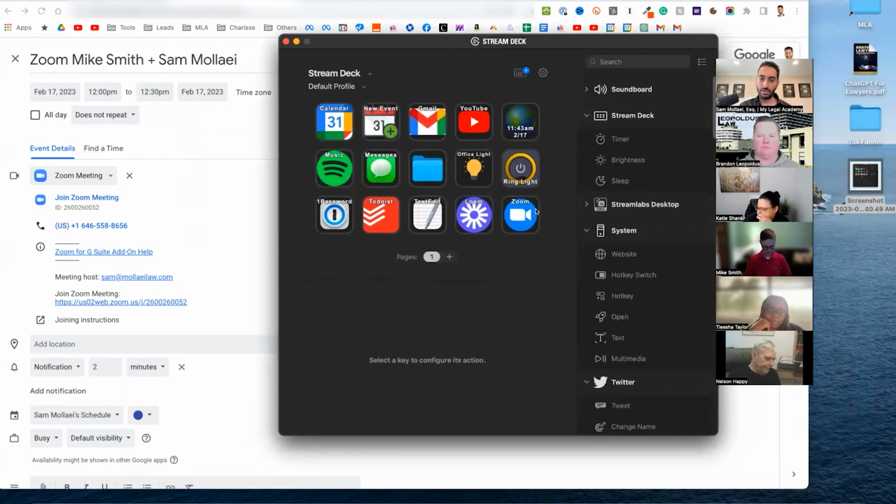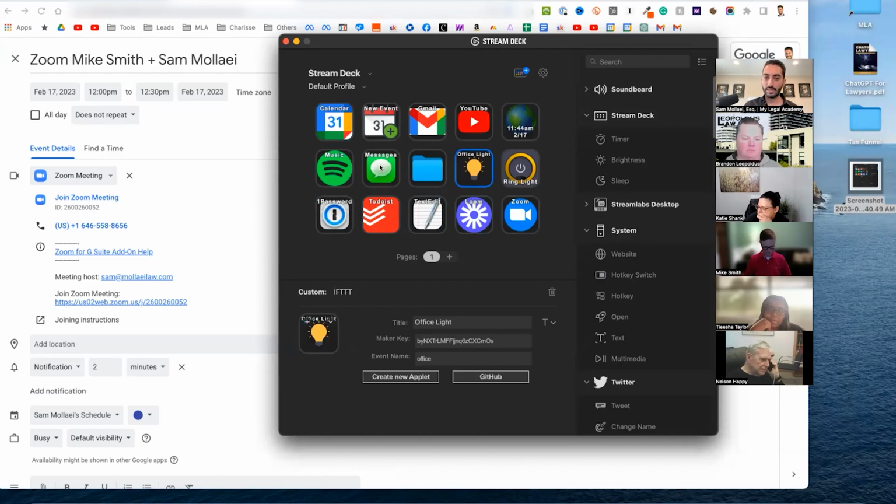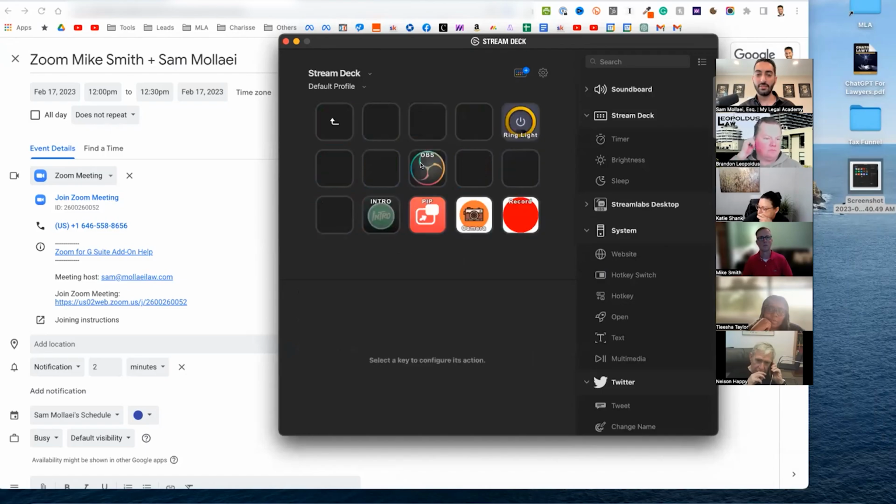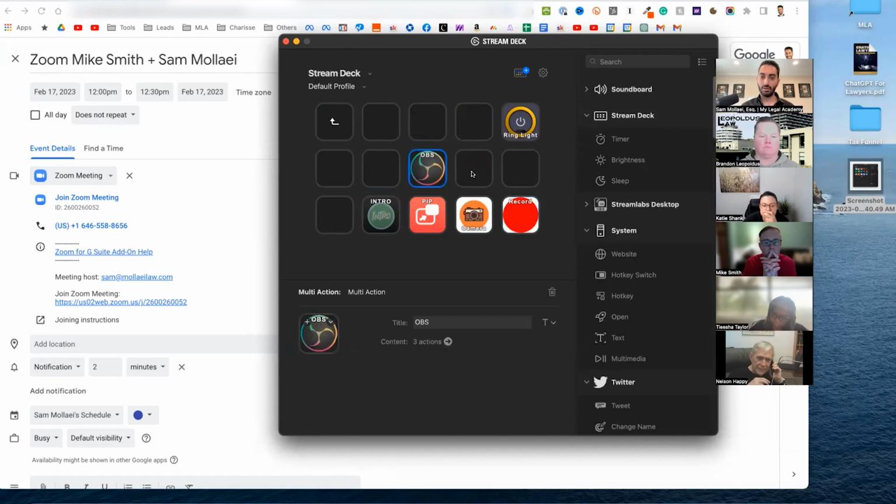I'll make a Loom video showing exactly how each of these are set up. It's pretty straightforward. Usually it's either a website being launched or an app being launched, and sometimes it's a little more complex and requires explanation, so I'll try to make a video for each of these to share. And the last thing I have is the folder right in the middle, which is my record video. When I click on OBS, I'll press it from here.